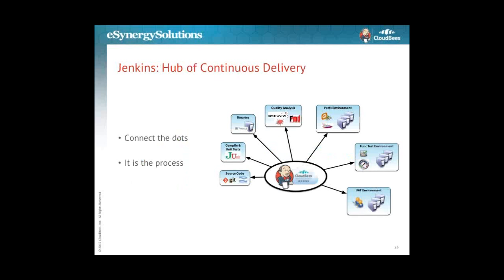So really Jenkins is connecting all the dots and defining the process. It's the hub of all of this. It's taken on the role as the orchestrator of the whole process, and it's connecting all the teams and all the pieces together.